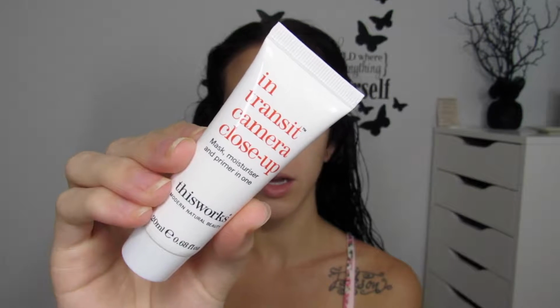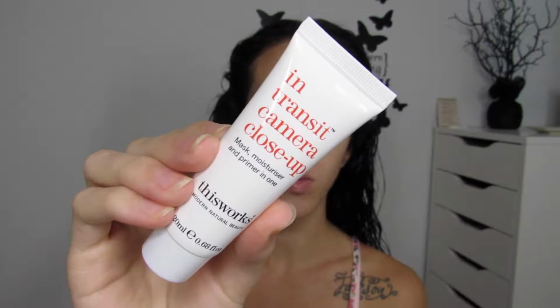I think it works pretty good. Mainly, I feel like when you want a long-lasting primer, I would use one that has glycerin in it, which this one does. Glycerin is the second ingredient, which is supposed to help your makeup stick to it better. So that is why I chose this primer today.